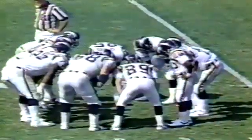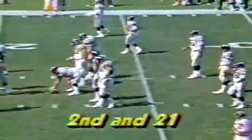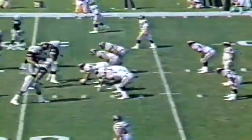Is that a matador block, Olay, as they go by? Well, that's a lookout block. Look out! That's right. Second down goal to go. They were at the 10. Now they're at the 22. Second and 21. Second and 22. It's a long way.